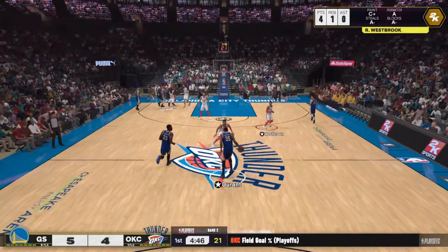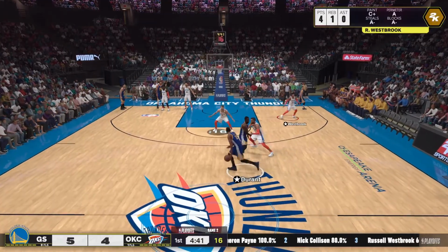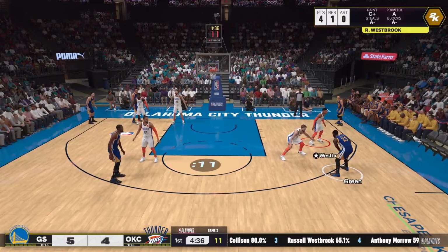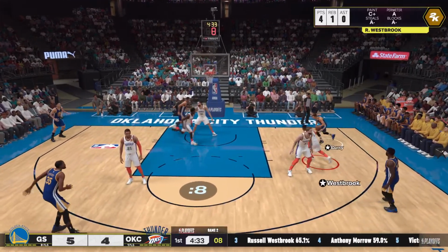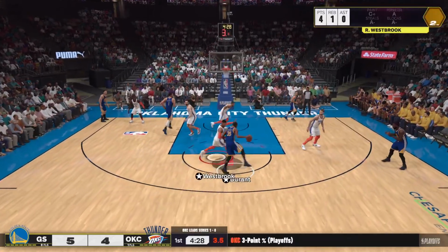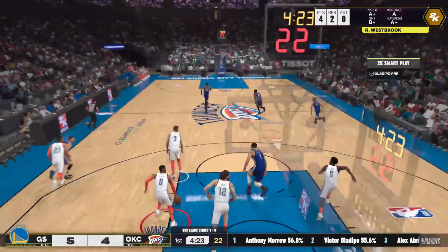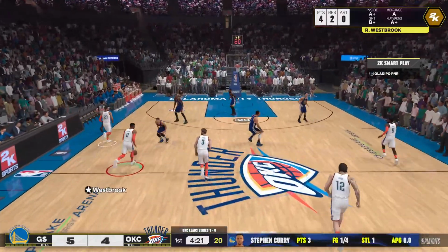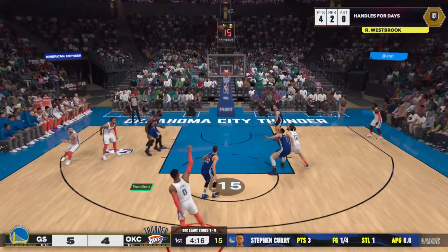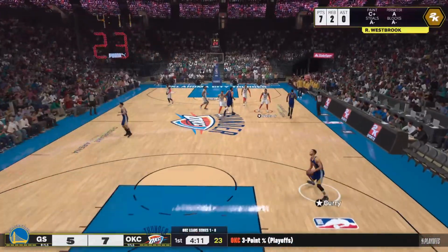Golden State's gone 1 of 2 from long range in the first quarter. Outside, KD. And Curry has it in the corner. And Thompson kicks to Durant. McGee sets the pick for KD. And Curry has it in the corner. Russell Westbrook with the rebound. Not much falling for him this quarter, guys, and you can sense his frustration. Beyond the arc. Westbrook's got 7 points in the game. Boy.